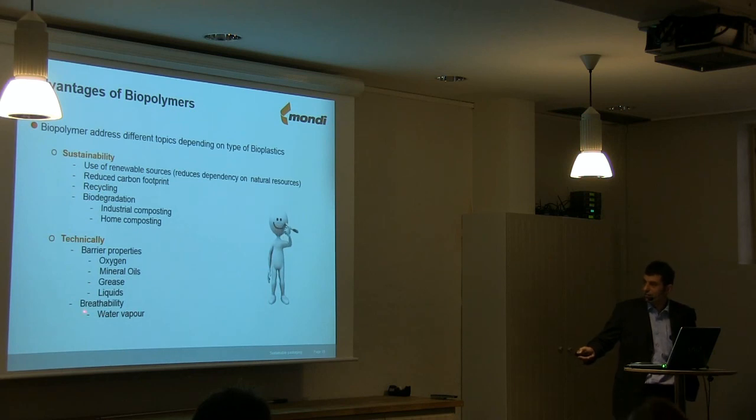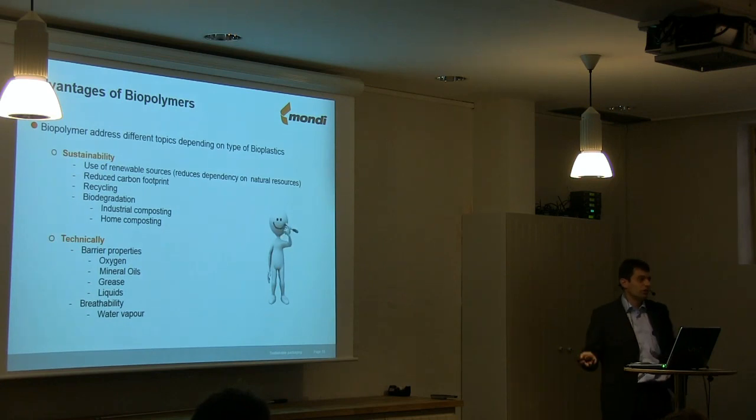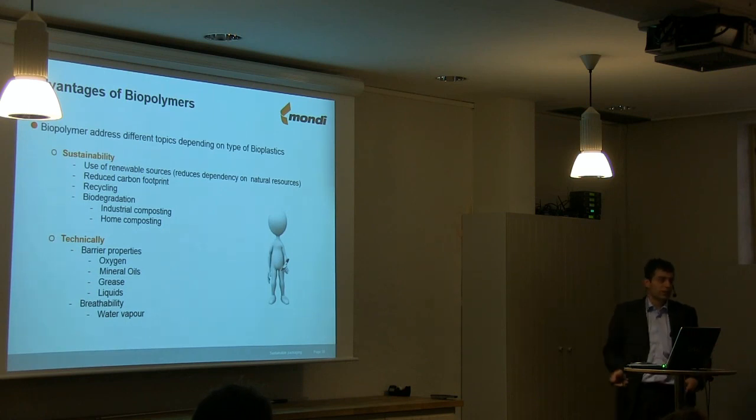And as water vapor barrier is not so good for many of the biopolymers, we prefer talking about breathability, because then we try to make an advantage out of this obvious disadvantage of some of the biopolymers. Because for some products they should have some kind of breathability, and this is what we can deliver with biopolymers.